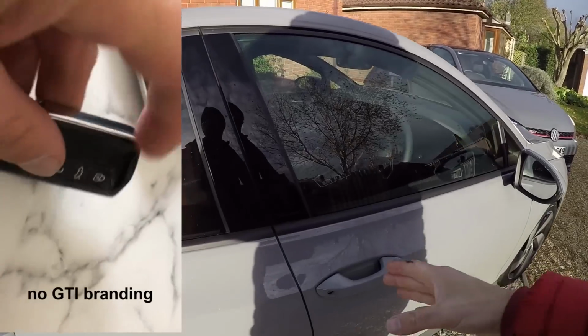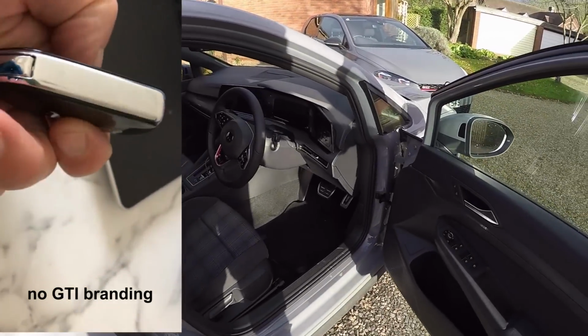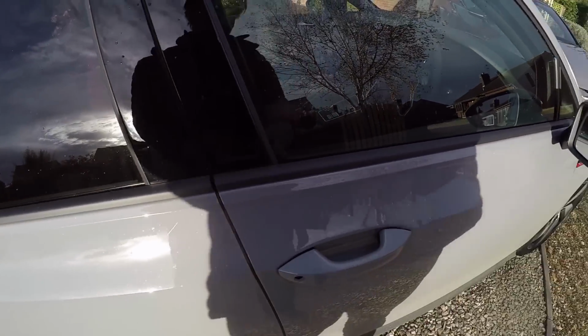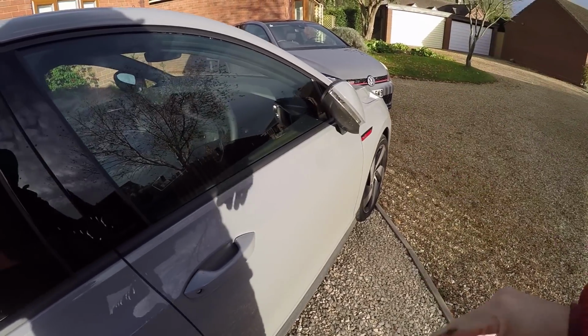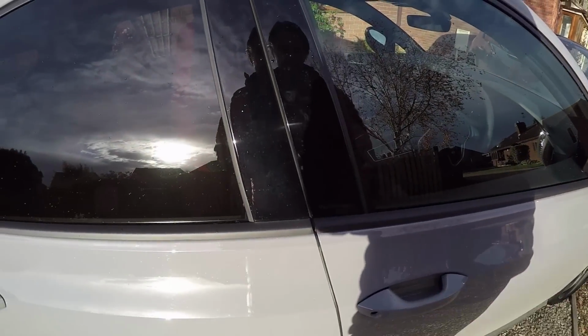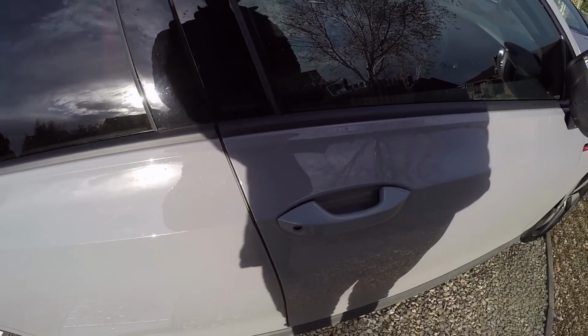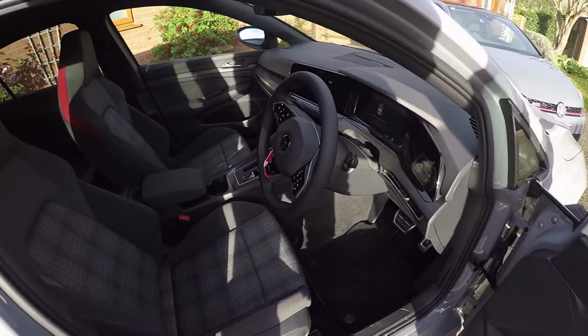So we have got keyless entry and go, and we've got folding mirrors as well. Can I demonstrate them? Who knows? There we go. That was missing from the style model that I tested 3 months ago, so that's why I'm making a point of it. And this is where I get really confused and can't get in the car now. Hurrah!